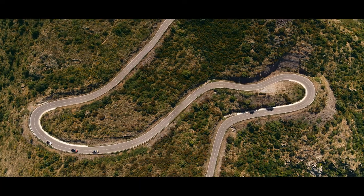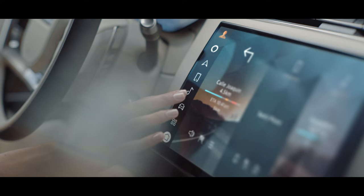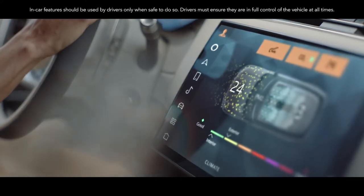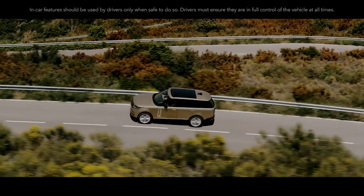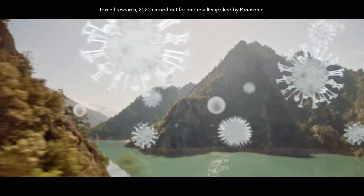The pioneering cabin air purification pro system takes interior air quality to the next level. PM 2.5 filtration and NanoX technology help to significantly reduce odors, bacteria, and allergens, including the SARS-CoV-2 virus.